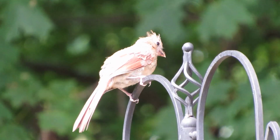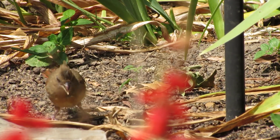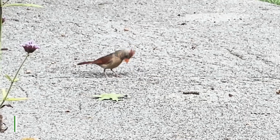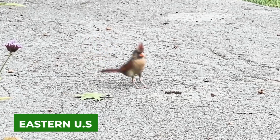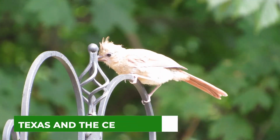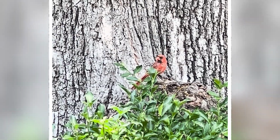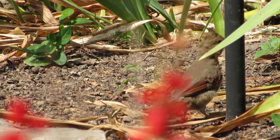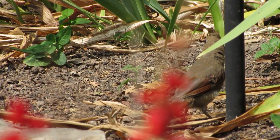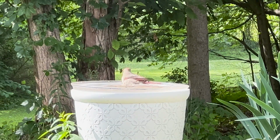It can be raised or flattened depending on the bird's mood, often lifted when the bird is alert, excited, or agitated. Cardinals live year-round across the eastern U.S., from Maine to Florida and west to Texas and the Central Plains. They're one of the most common birds at a feeder, especially when you put out some sunflower seeds. Their clear whistling songs are a familiar sound in early morning hours, and they hold the title of official state bird in 7 different states.